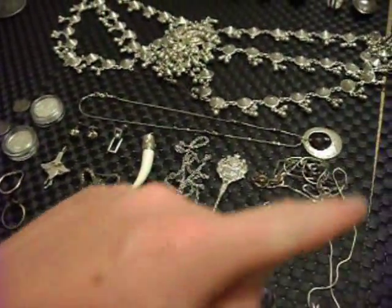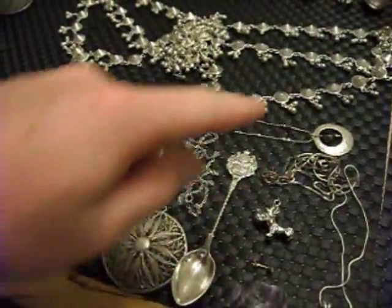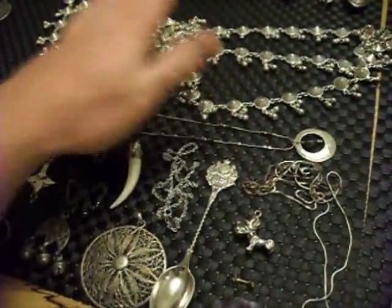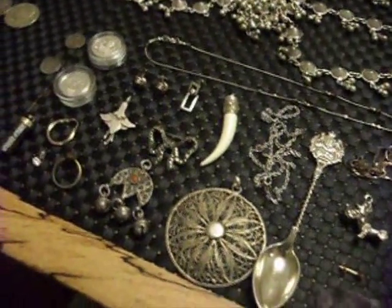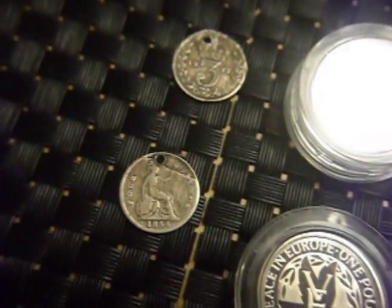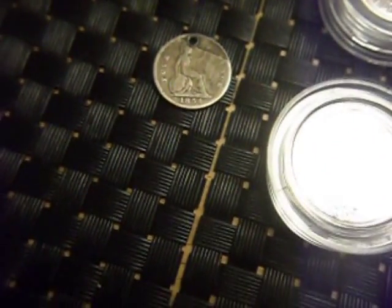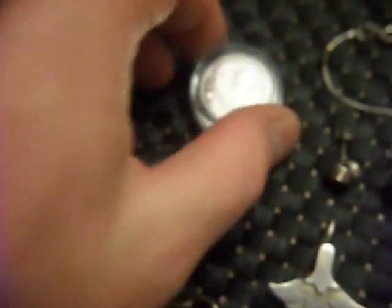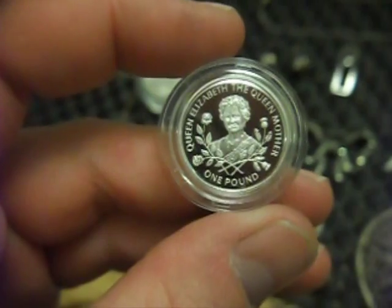I paid £25 for this lot here, and then I paid a fiver for this. I'll go back to that in a second. And I got some nice bits actually. I got some coins. I got a 1917 old threepence and a 1854 old fourpence, a groat. So that's nice. But the thing that makes it is these two coins here, my friend spotted them.